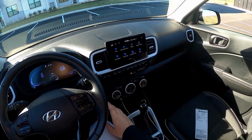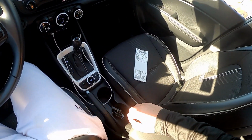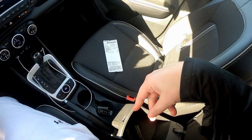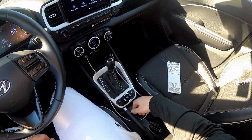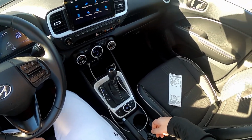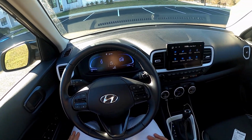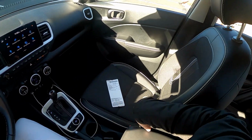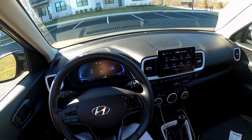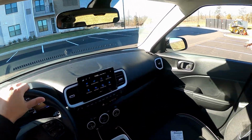Other than that, physical controls, very nice. Good storage for your phone. This armrest kind of keeps rattling a little bit. Classic Hyundai quality. Cup holder, storage, and a mechanical parking brake. Do some drifts with this 122 horsepower. Other than that, though, the seats are stiff, not very comfortable. They feel a little bit too bolstered, but what can you expect in a car that costs $22,000 retail? Shifter feels nice though.